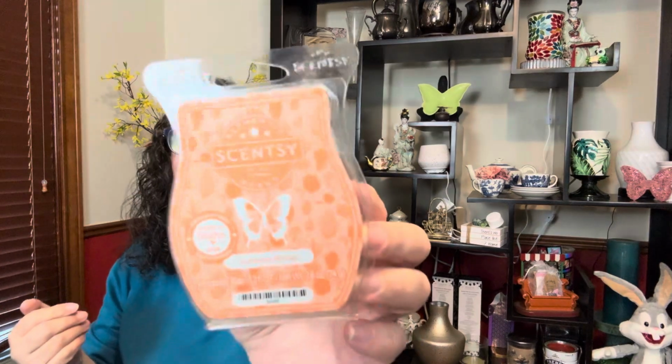This was, gosh, I think last spring summer catalog. I think it was a new one. Sunshine Mango. I think I did it in here. Didn't really pay attention. It was one that I thought was pretty good in the spring summer, but I was just using it because it was a warmer day and I didn't want to use fall scents.